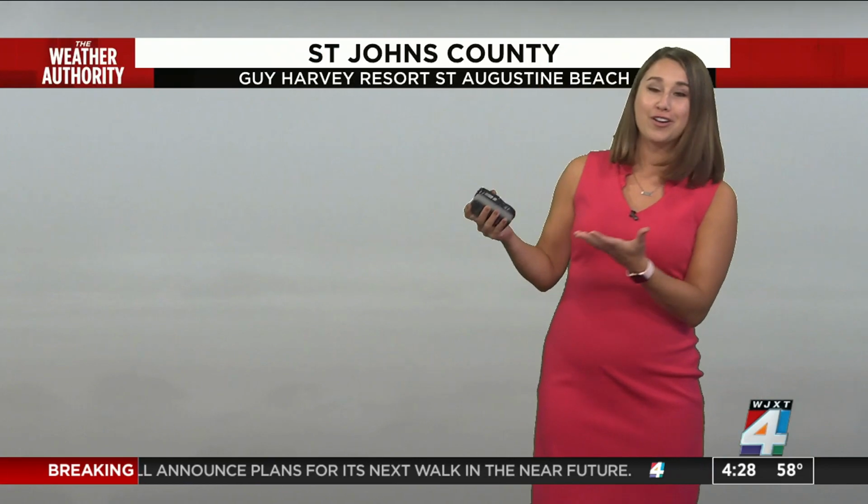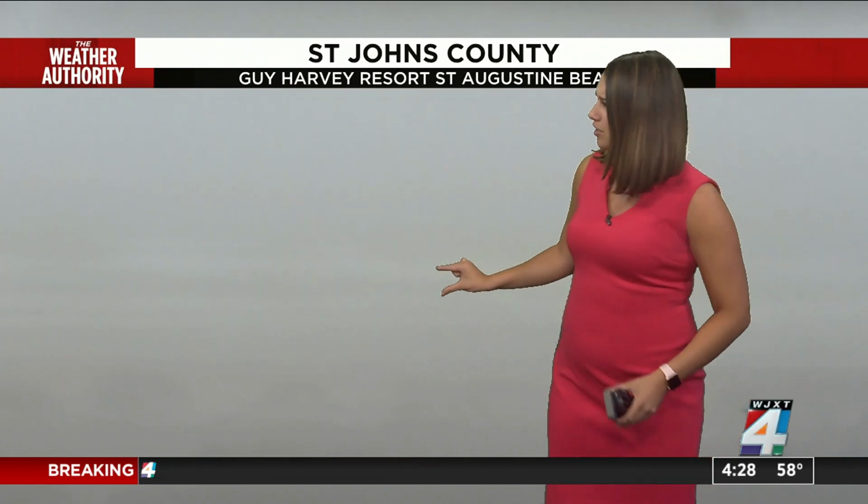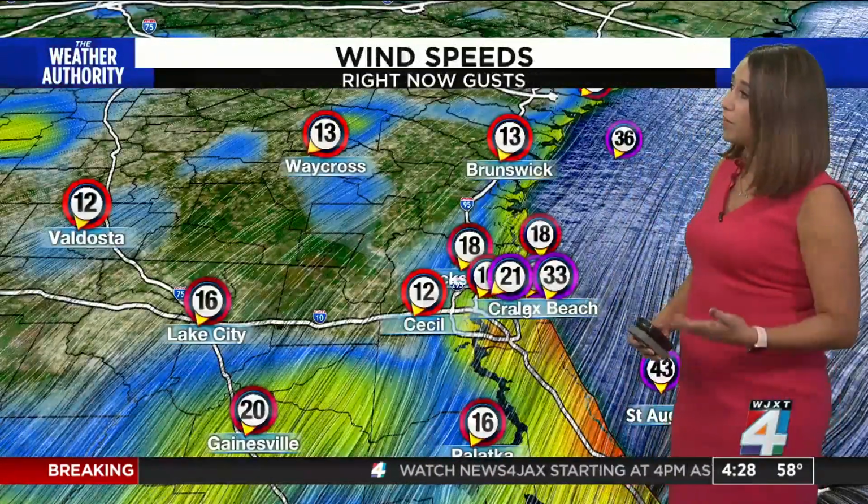So Danielle, by no means are we out of the woods yet with this storm. No, Tarek, we are not. Like we've been showing you all show long, this is St. Johns County, St. Augustine Beach, from the Guy Harvey Resort Skycam. There is a beach back there. You can actually see the white caps of the waves right behind me, a little bit of the beach. That just goes to show how rough the conditions are out there. The winds are very high.